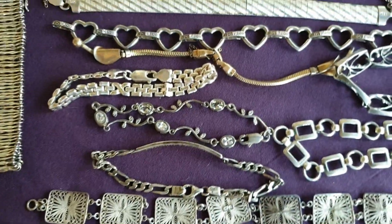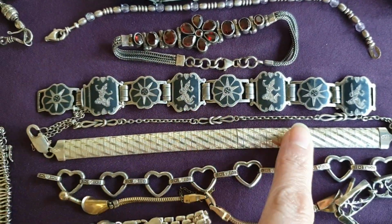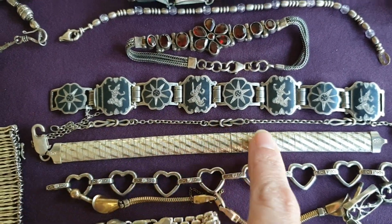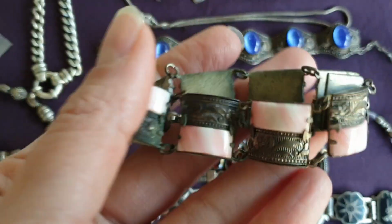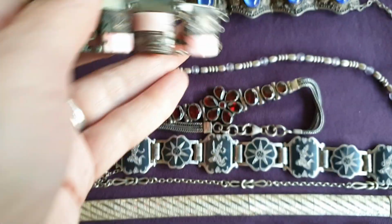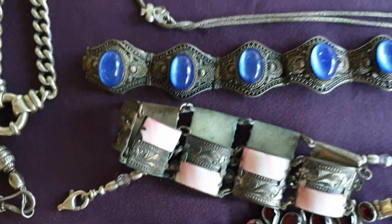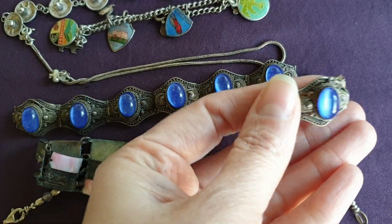Really pretty pieces. There's some more of the Siam sterling. These are those Italian Milo brand. Some garnets. This one's really pretty. Don't know what kind of stone that is. And that one's lovely too with the blue stones. It's a shame it's actually broken. See, one piece of it's come off.